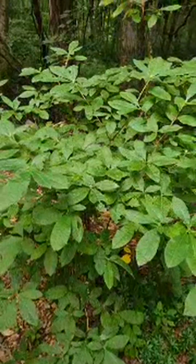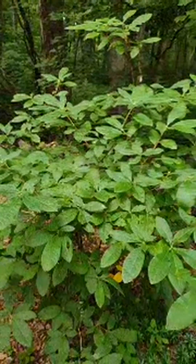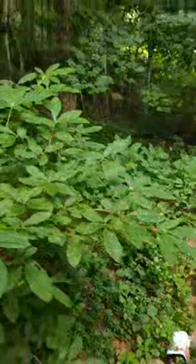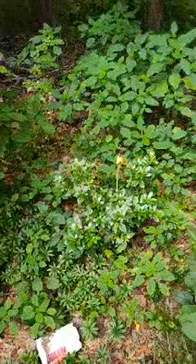This is a... let me see if the tag is still here. Azalea narcissiflora. Yellow azalea, this one. Again, there are several kinds of azaleas. Azaleas can survive in some shade.